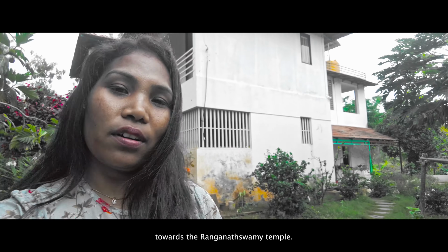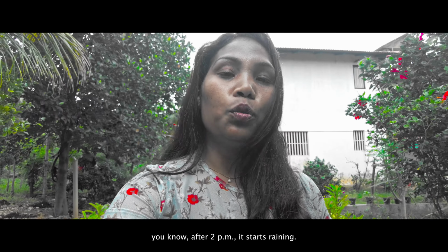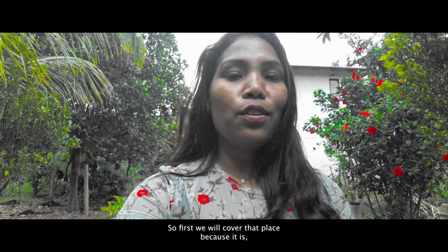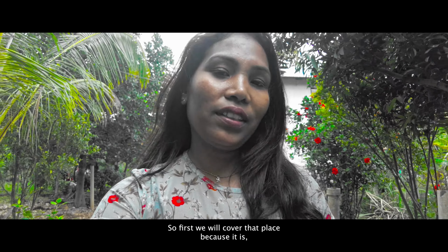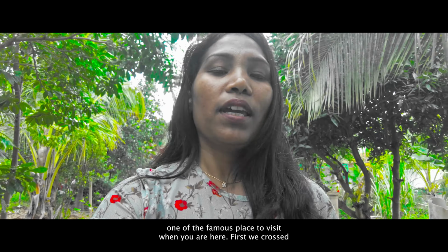We are heading towards Ranganathaswamy Temple. It's just 10:30 a.m. We heard from the locals that after 2 p.m. it starts raining, so first we will cover that place because it is one of the famous places to visit when you are in BR Hills.